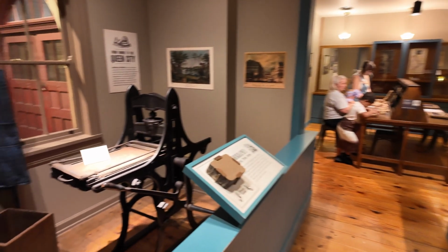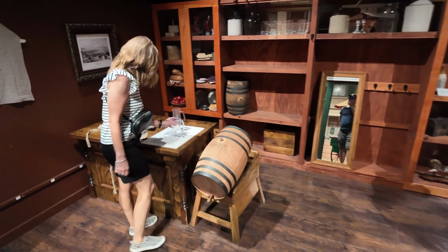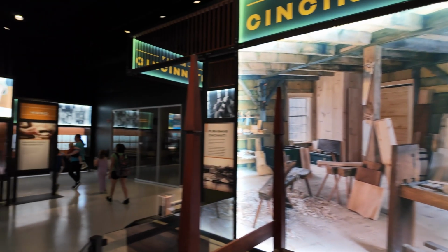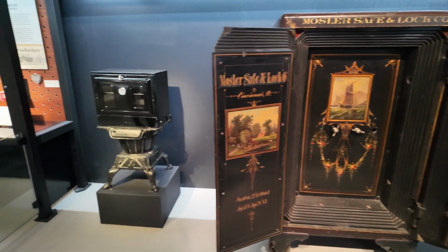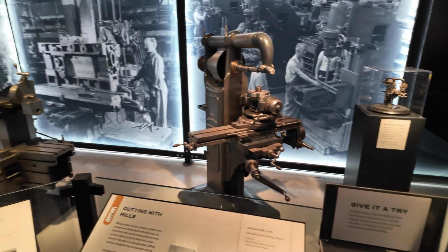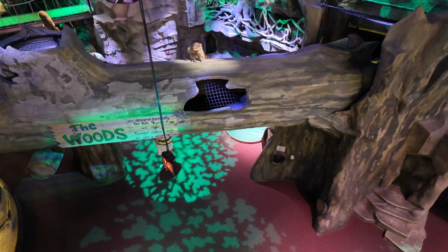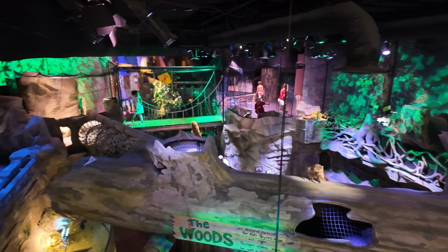And there's some presses. And here's a little bar. It's cool. There's the fire department. It's like a woodworking area. Just handmade stuff, yeah. Fancy safe. Oh, and machine tools. And there's a little bit of the children's area, which we're gonna skip because we don't have kids.